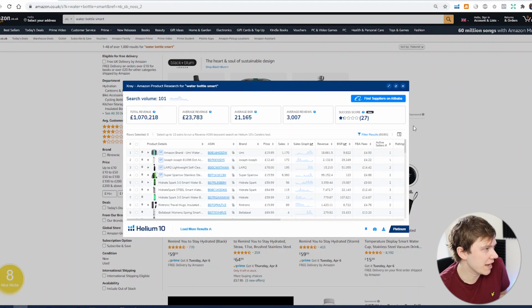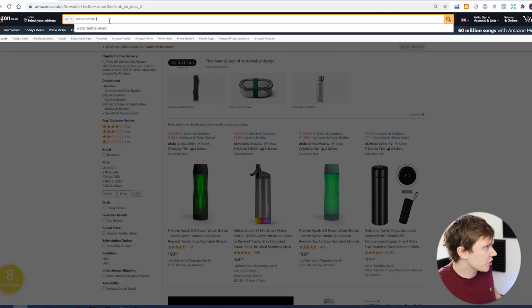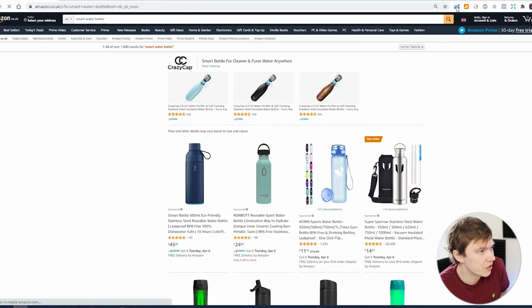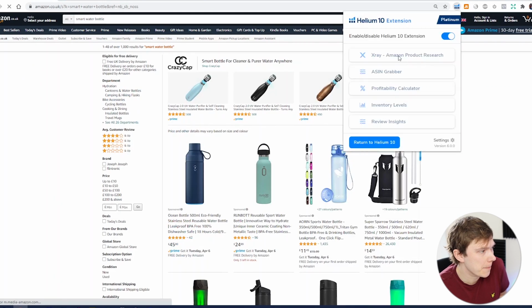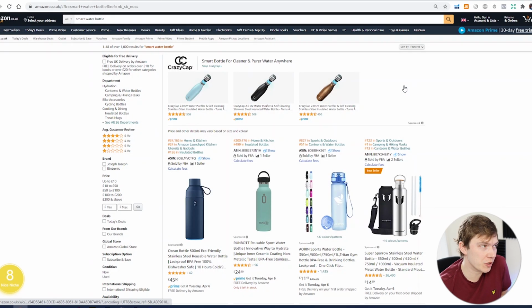Okay, so that's now loaded, and the thing that I'm looking at is the search volume, so 101. I actually think that's probably quite low because you would type in smart water bottle first. So let's just do that instead. I'm just going to repeat the exact same steps there. There we go, that's better. So you can see here, smart water bottle has got 2,000 searches per month. So 2,000 people are searching on amazon.co.uk for smart water bottle.